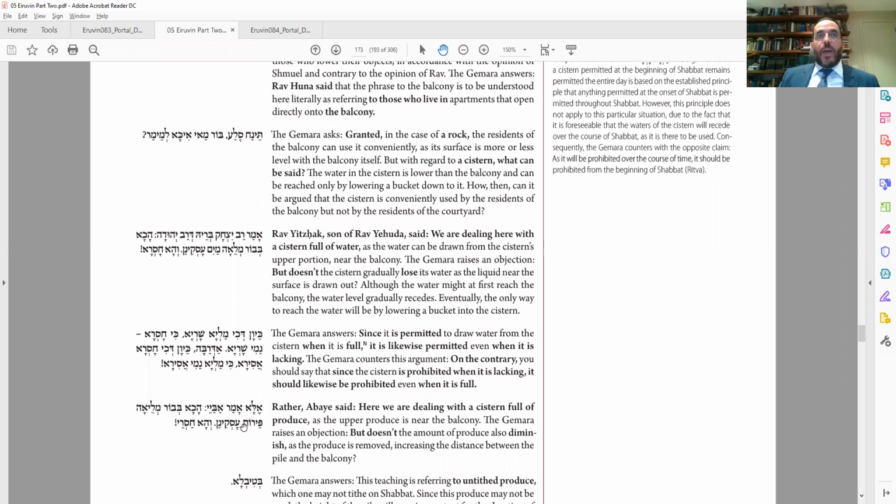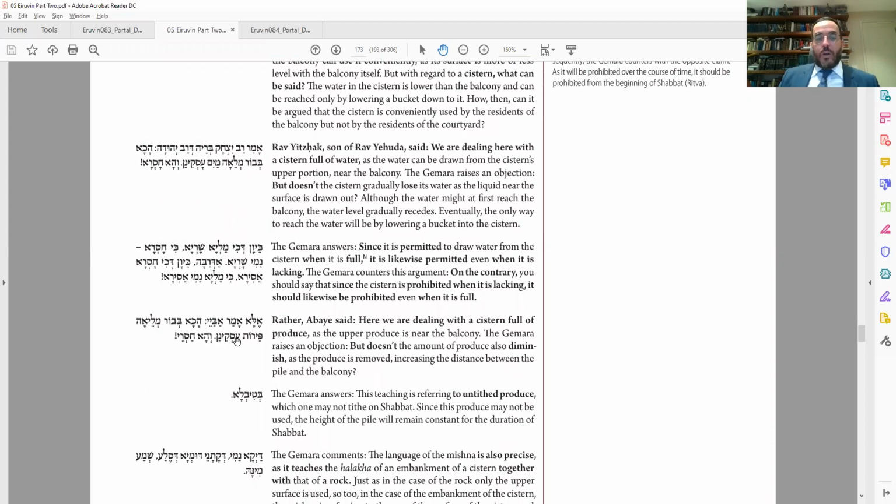Oh, maybe we're talking about something that's full of fruit, a cistern that's full of fruit. So fruit is something solid, and something solid is more reliable that it's going to be there. Well, even that, you're going to take fruit and start eating it on Shabbat, and then the level is going to get lower and lower.